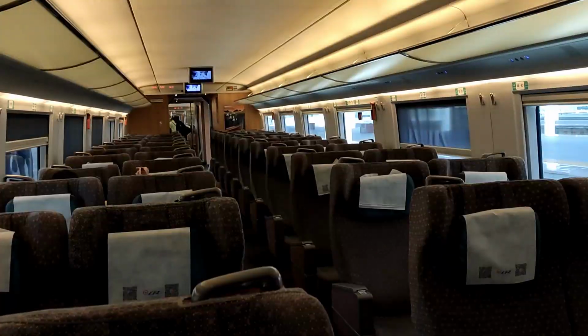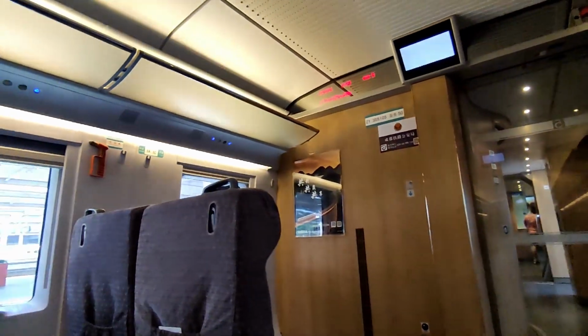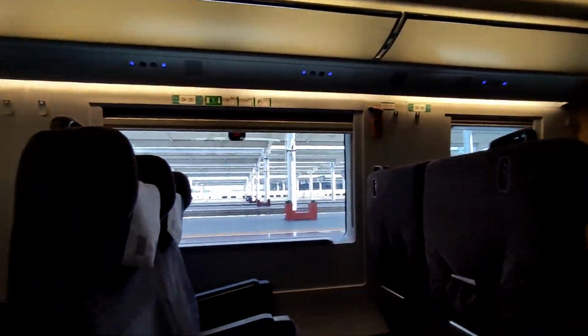The Siemens Velaro train is used in many different countries with an own version for each. In Germany, they are called ICE-3. However, trains in China are much more densely packed. Today I was riding in what they call first class, which came in a 2-2 configuration.